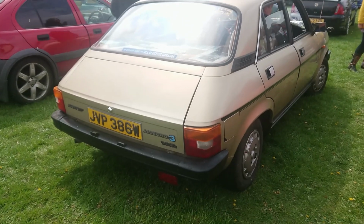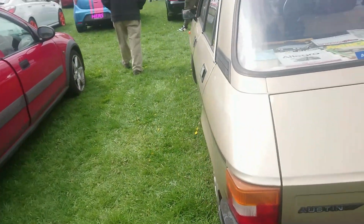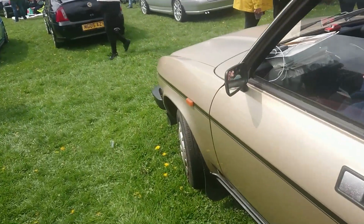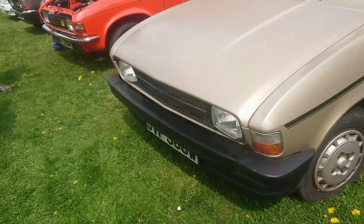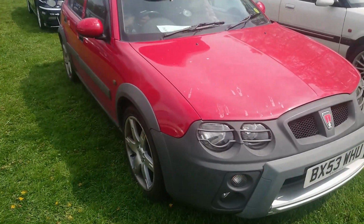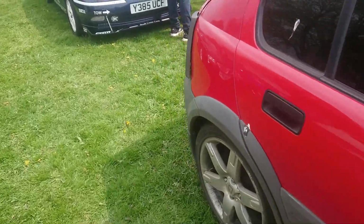1980 to 81 Austin Allegro 3 1.3 litre. Very good. I don't know why, but I quite like the sound of the Allegro 3s. Don't let Alex hear that, but I quite like that. 2003 to 2004 Rover Streetwise.